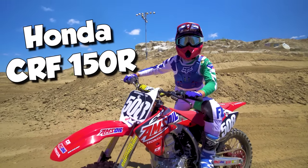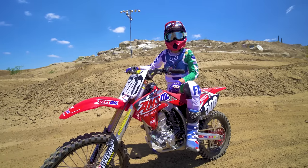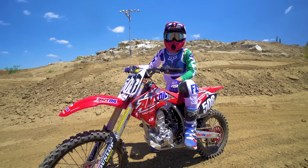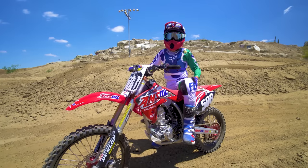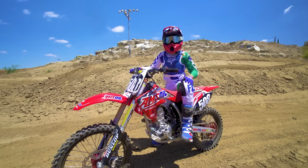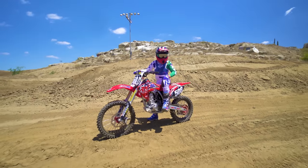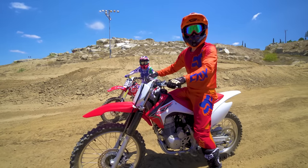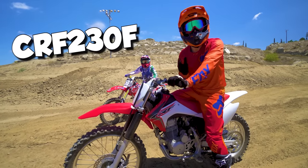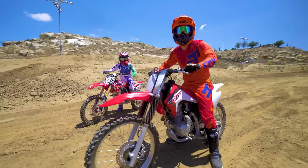This is my Honda CRF 150R. It has a cool engine package and tuned up suspension that's set up just for me, so I can race around the whole country and go super fast on the tracks. And this is all done by Factory Connection AMSOIL Honda. Woo-hoo-hoo! And today I am riding a CRF 230F. It's pretty rad. I love it.